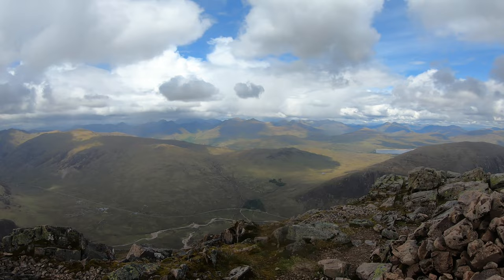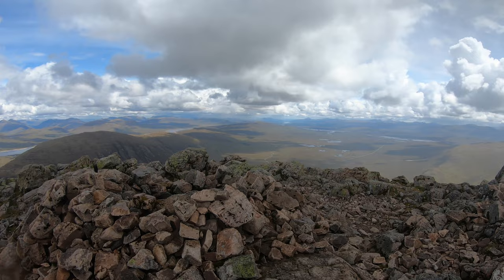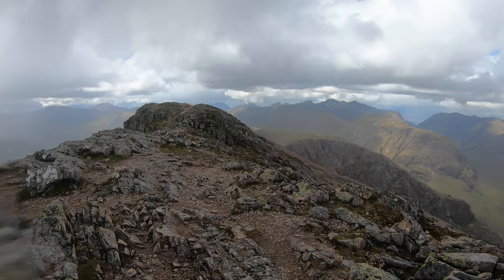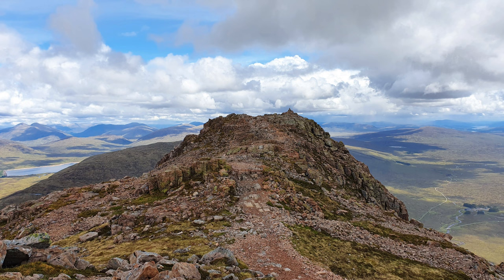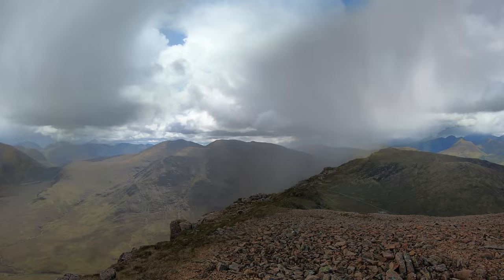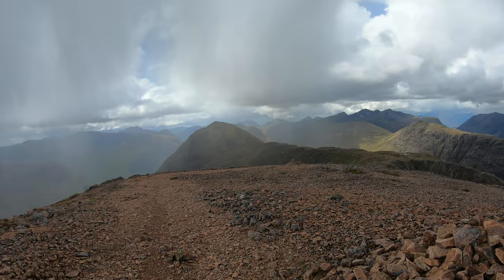It's raining a little bit on top of here, so I'm going to move on to my other summit, Stob Coire Altruim. Final views. Clearing up again now. Just heading back the way we came now, and then on to the second Munro.